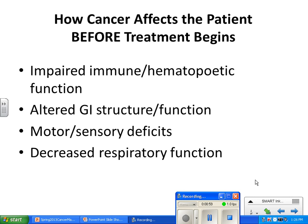So patients will present already immunocompromised with lowered white blood cells. They'll present already anemic because of their reduced red blood cell count. They're going to present with risks for bleeding because of thrombocytopenia, low platelets. So all of these are going to be just starting off on that patient before we even start giving them chemo, which is going to also affect the function of the bone marrow.